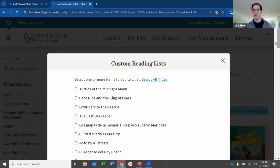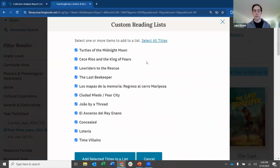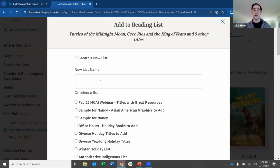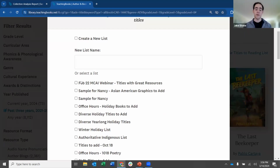So I can click this, and here's my list, and I could select them all and then unselect a couple if I didn't want a couple for any reason, or I could just keep them all in. And then you can add them to a list. So if I click this button, it's going to ask me if I want to create a new list or add them into a previous one. Like I could put them in our webinar from a couple weeks ago, which I won't do because I shared this list out with people and I don't want to add random books to it that they aren't expecting.